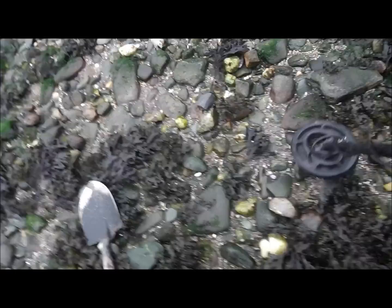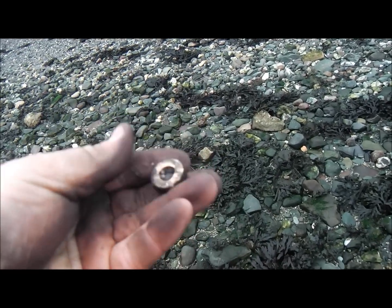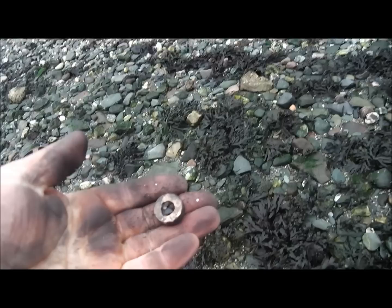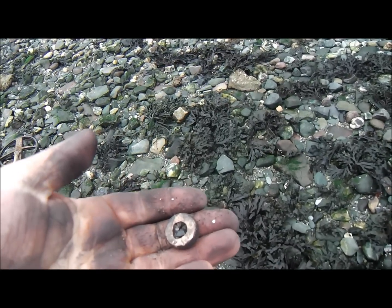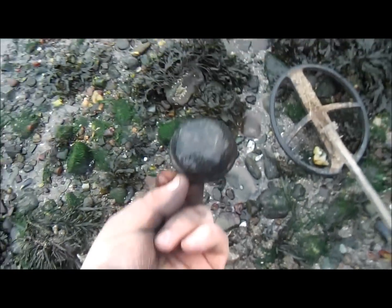Struggling a little bit to get that now. I really did think that was going to be a coin, but it looks like a washer or something with a bit of copper around it. There you go, did think it was going to be a coin. Both picked it up. The machine's got this signal as well, it's quite big, and that was the bell off a bike. That's exactly what it is, bell off a bike.